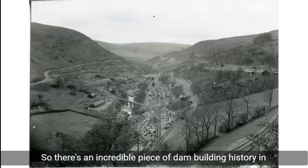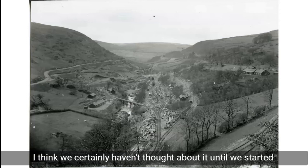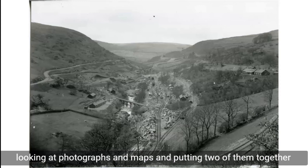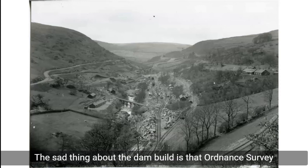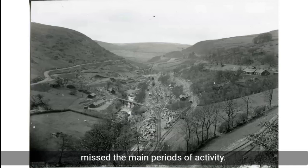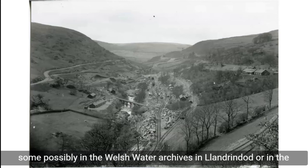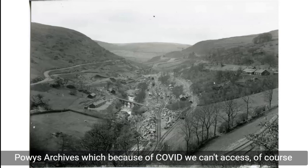So there's an incredible piece of dam building history in that car park that people drive past every day and don't even think about it, I don't think. We certainly hadn't thought about it until we started looking at photographs and maps and putting two and two together. The sad thing about the dam build is the Ordnance Survey never mapped the detail because the map revisions missed the main periods of activity. So there's no real detailed plan, unless there are some possibly in the Welsh Water Archives in Llandrindod or in the Post Archives, which because of COVID we can't access, of course.